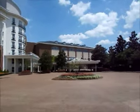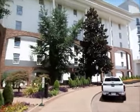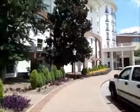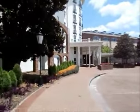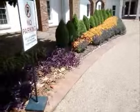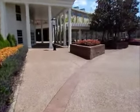There is the Grand Ole Opry, and this is the Delta entrance to the hotel area. And I think hotel rooms start at like $200 a night. I'm just guessing, but I think that's what it is. But anyway, this is so pretty. All their dead leaves though. Their landscaping could be a little bit better for it to be such a fancy schmancy place.